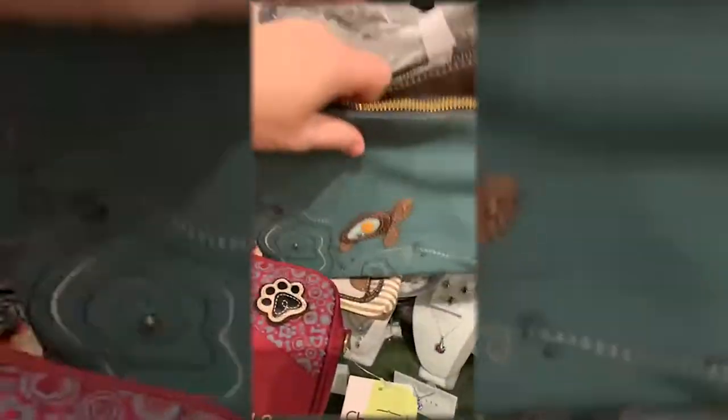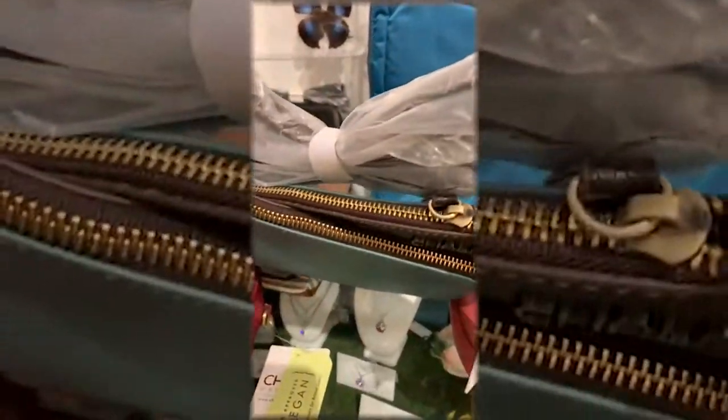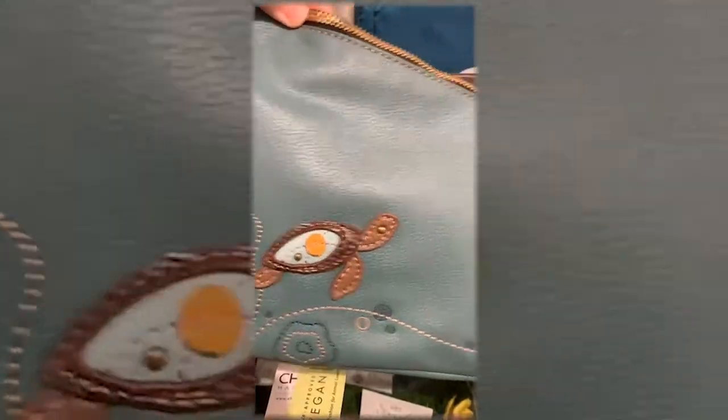This style, I'm going to come back to these, but I am easily distracted. Look how nice this is. So many pockets. Good morning, everybody. Happy Shopping Thursday.